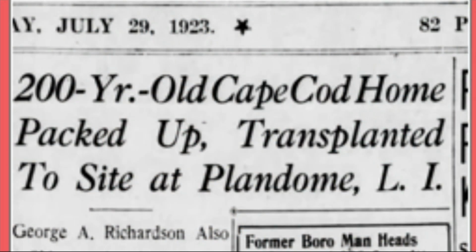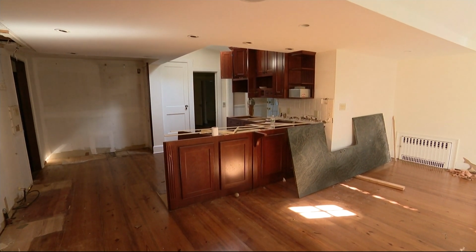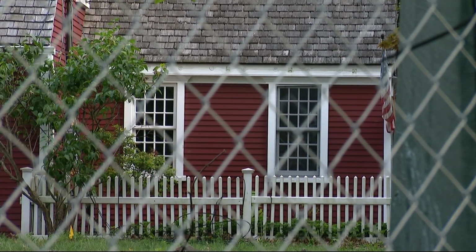It was originally from an area near Plymouth, Massachusetts, and in the 1920s it was brought to this neighborhood in Plandome Manor. It's a piece of Americana. It's a part of our history. You know, we have a very brief history. It started in the 1700s. It was back in the 1920s when George Richardson and his wife saw this home in Massachusetts. They decided to buy it, they had it packed up and floated across the Long Island Sound.